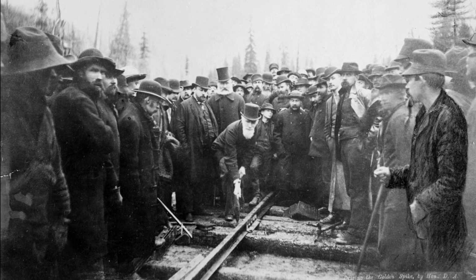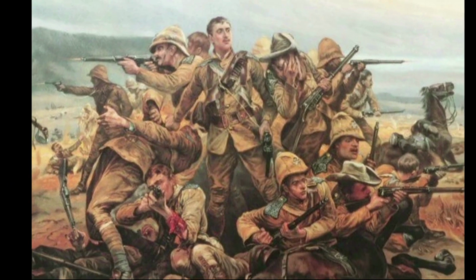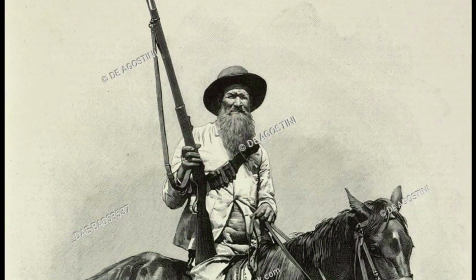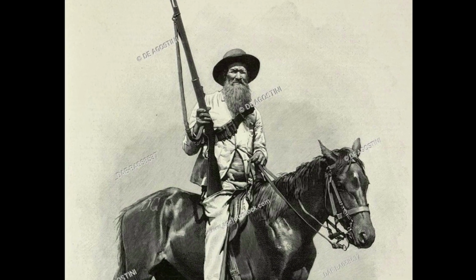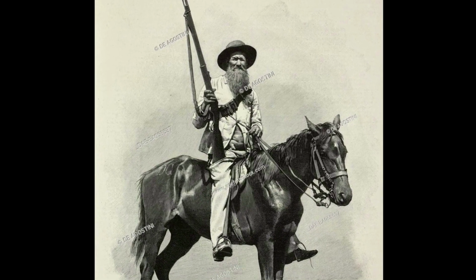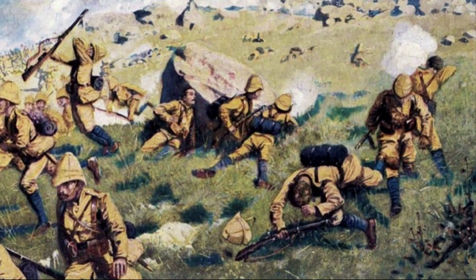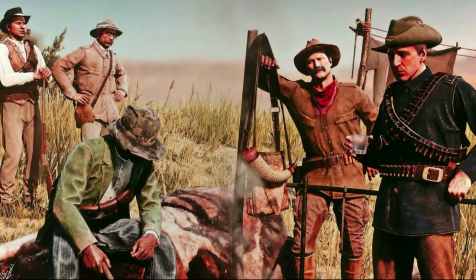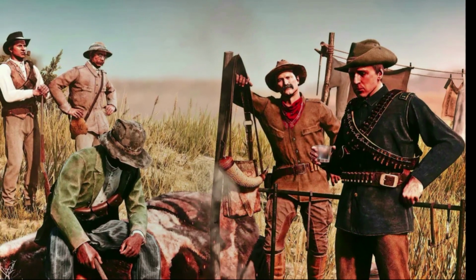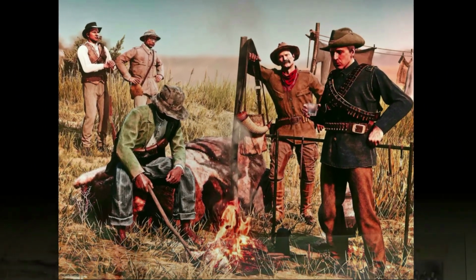The exhibit recreates the famous photo of Lord Strathcona driving in the last spike on the completion of the Canadian Pacific Railway. During the Second Boer War, from 1899 to 1902, Lord Strathcona became concerned that the Boer commandos, many of whom were on horseback and were therefore highly mobile, were inflicting too many casualties on the British military. He realized the cowboys and frontiersmen he had seen in Western Canada would be better suited for combat on the vast South African veldt than the infantry.